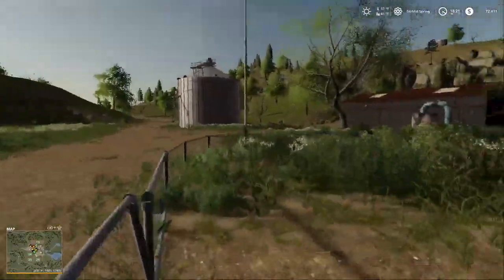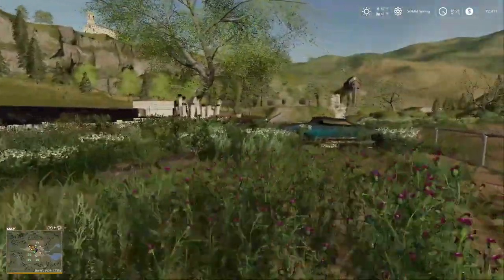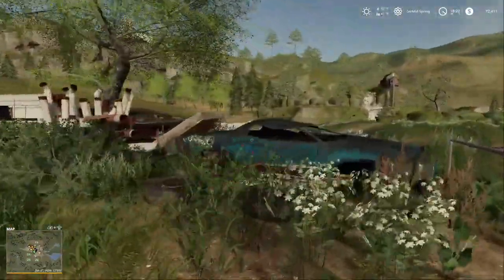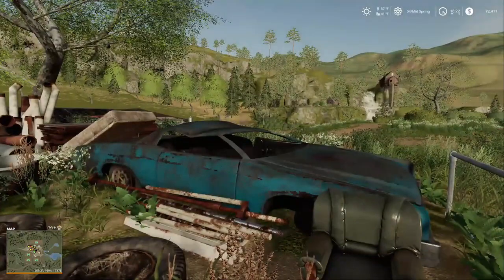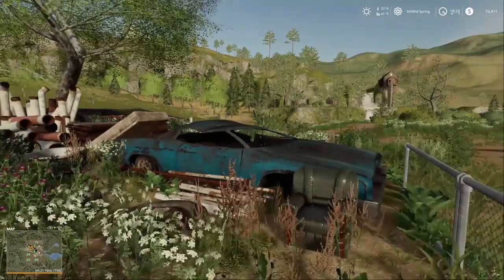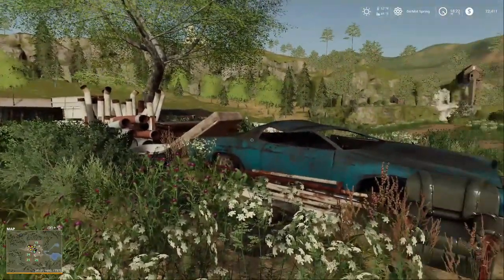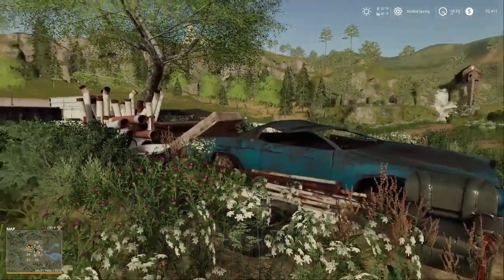Ow! Oops, okay, jumped over. What is this supposed to be? Oh, Grandpa's got an old car! Ooh, what in the world? Oh, and a sofa, cool. Or, let's see, some sort of chair. Got an old tire. It's a cool car. Not sure what it's supposed to be. Looks like some tree branches have fallen on it. Grandpa needs to clean up.